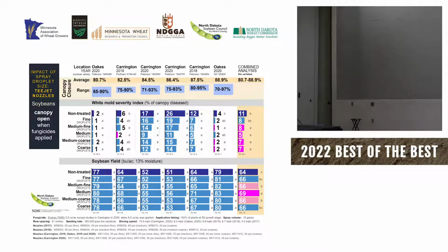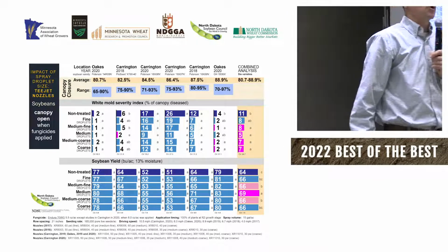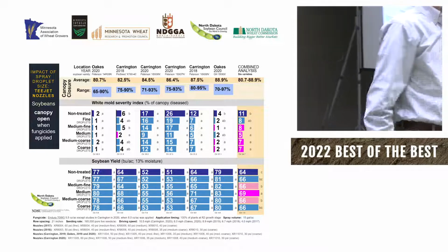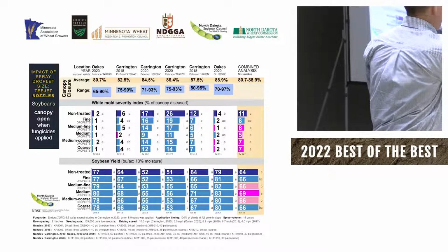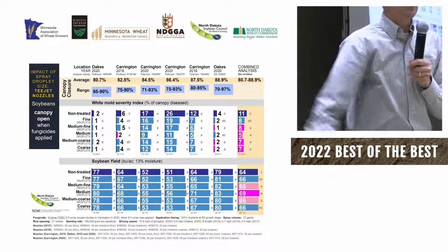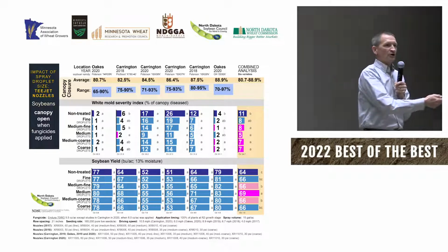Okay, if you look at the average yield data, there you go. 5 bushel yield gain by using medium droplets. 2 bushel with fine and 2 bushel with coarse. That matters. And there you have statistical separation because every one of those studies is treated like a replicate, and you can see we saw that same thing in every study. So yeah, you have statistical separation. There's no accident when you see the same thing over and over again.